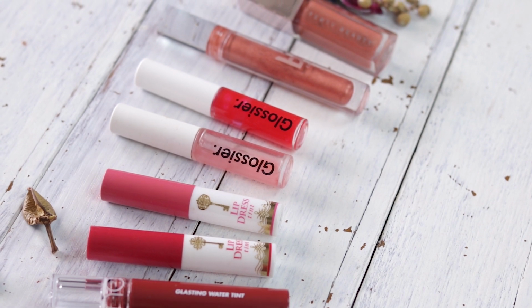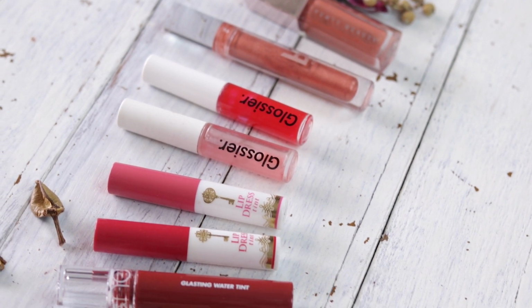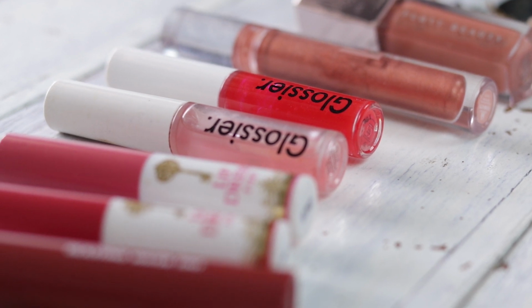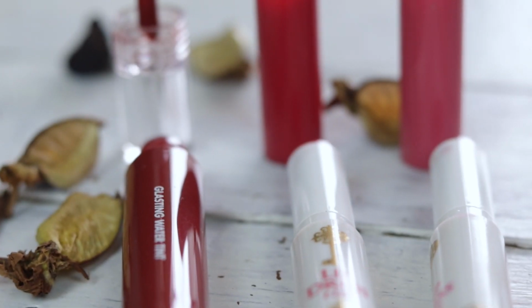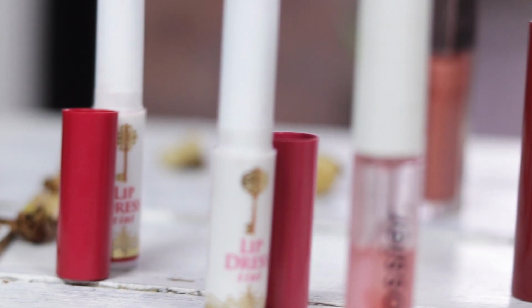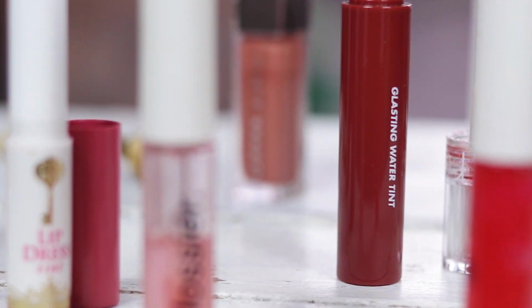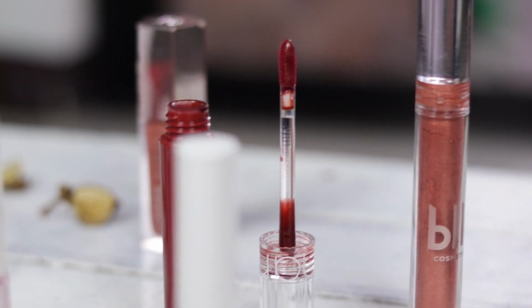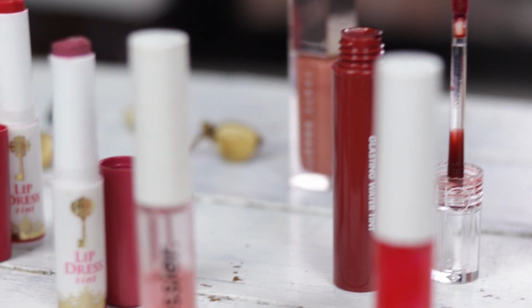So that wraps up my first edition of the Glosses series. Hope you guys enjoyed the video. All of these glosses I really love for different reasons, but what really became my favorites are the Fenty Gloss Bomb, BLK's Birthday Gloss, and the Glossier's Lip Gloss in Clear. And now I'll probably be adding the red one to the top of my list as well.